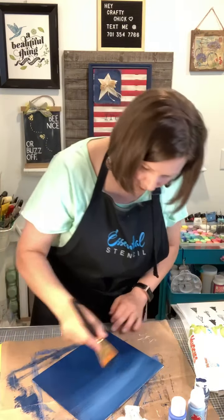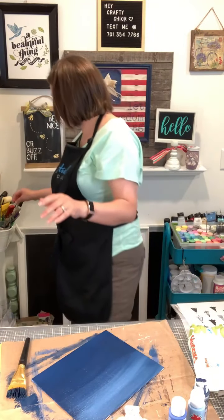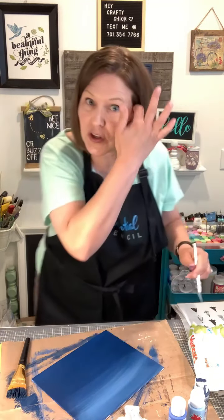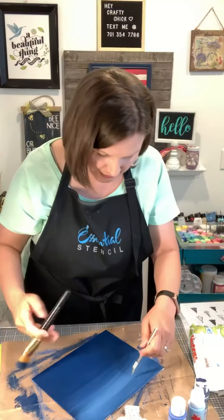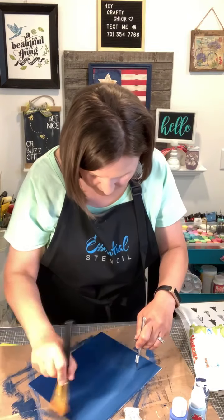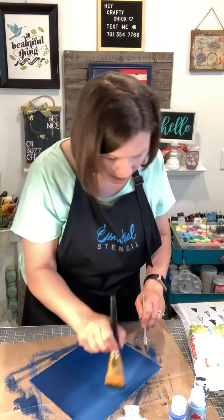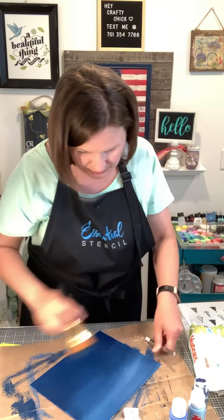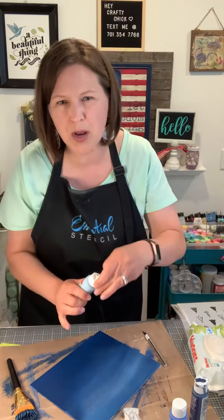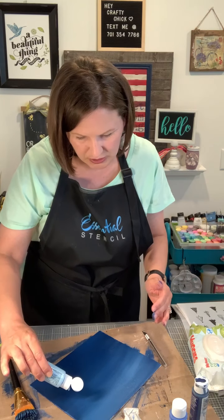Isn't that pretty? So your paints need to be wet though. That's the real key here. Your paints need to be wet in order for you to blend paint. You can't blend paint when it's dry. If you want the two colors to blend together to create a really soft, almost a little bit ombre look, but I'm not going for a sequence here. I'm just adding some light paint to the top here.